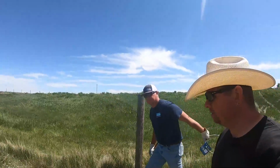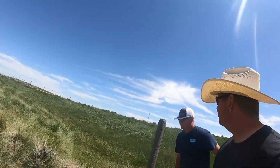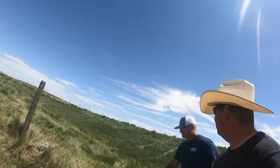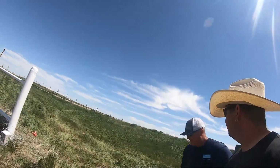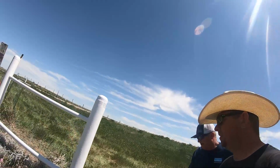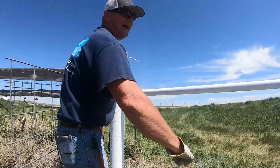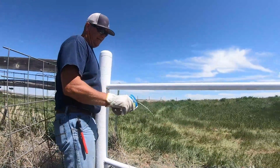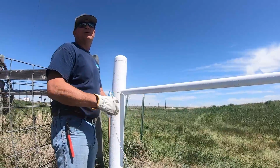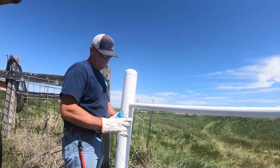Do you find fencing to be kind of therapeutic? I always think when I go out and check fence, you're out there, you're alone, miles from anything, and nobody's bothering you. You don't have any cell phone or something. Yeah, I've always been an outdoor kind of guy. It kind of played into my wheelhouse, and I really enjoy it. I've been out here for now 2 days. I enjoy the people. I enjoy the new scenery. I just like it.